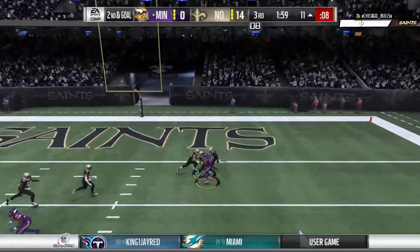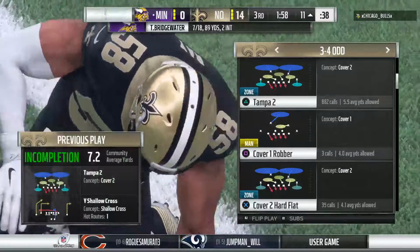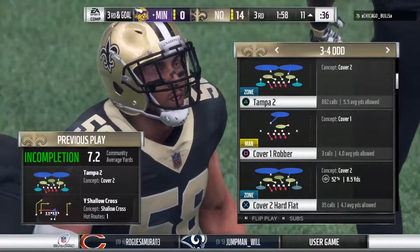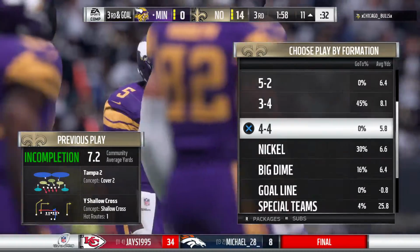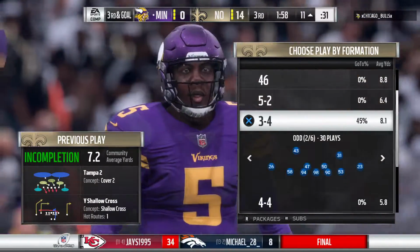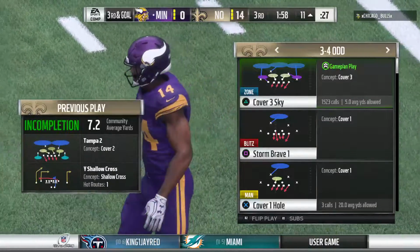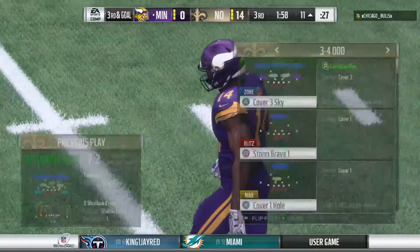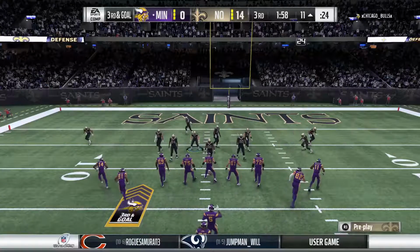Second down, Bridgewater. And incomplete there. A nice hit jars the ball free and brings up third down. That would have been a great catch, but it's real difficult to hold on to it because it was contested all the way. Would have been a great play if he'd been able to haul that one in. Gotta figure this is one they need here on third and goal.